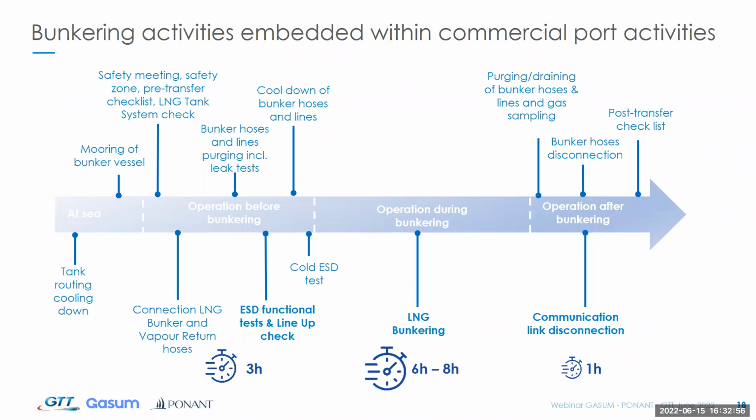One other point that is interesting to note when you look at these phases of the bunkering operation is that you have actually an incompressible period before and after the LNG transfer itself. You have connection, inerting and safety tests before the LNG transfer, and after you have also purging, draining phases and the disconnection. So it is something that needs to be taken into account in your planning for this kind of operation.